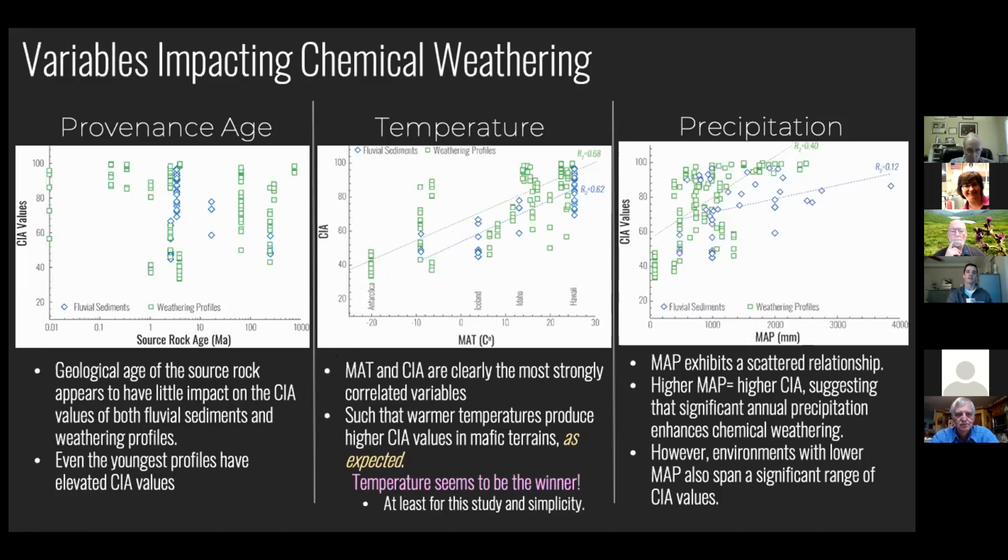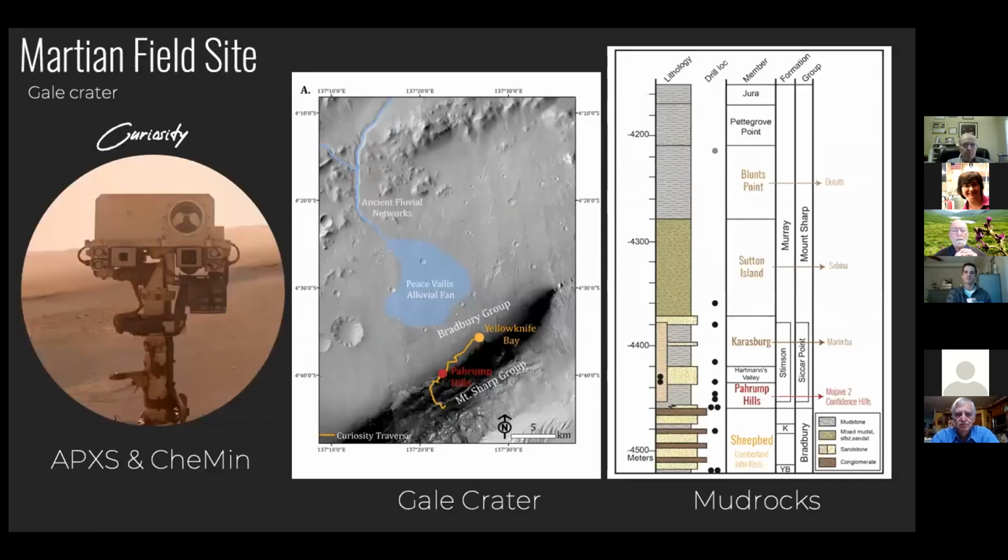Although I will say that they're all intimately mixed, in that we still need to keep working on this and to not rule out these other variables. But for the sake of simplicity, temperature is definitely the most important variable to look at.